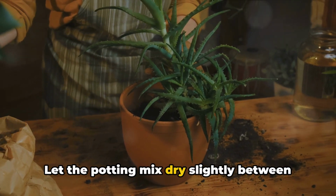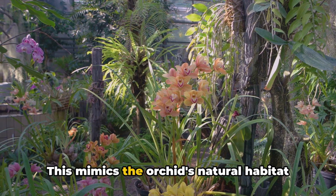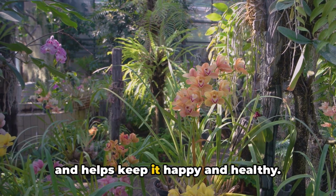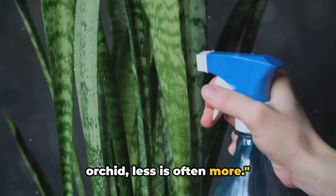Let the potting mix dry slightly between waterings and always use lukewarm water. This mimics the orchid's natural habitat and helps keep it happy and healthy. Remember, when it comes to watering your orchid, less is often more.